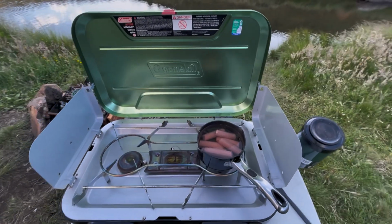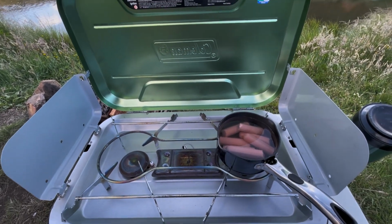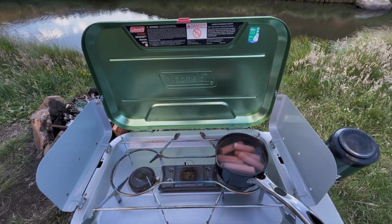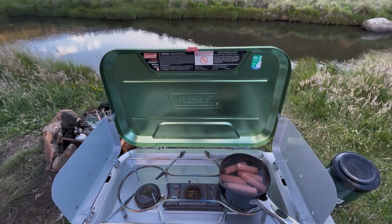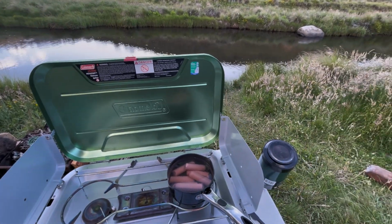Tonight on Robbo's Outdoors Camp Kitchen, we are having something nice and easy. We're having hot dogs with barbecue sauce and mustard, which will be nice and easy, and there are not many better settings to have your dinner.